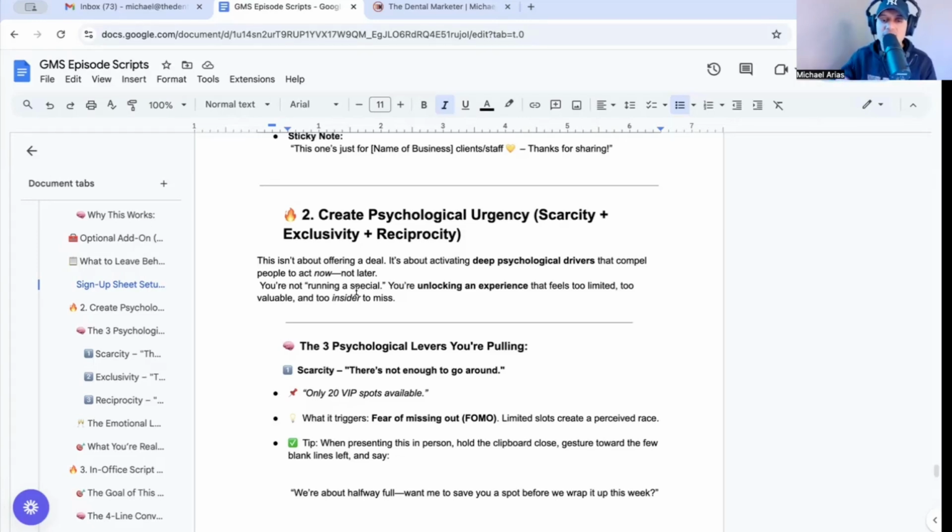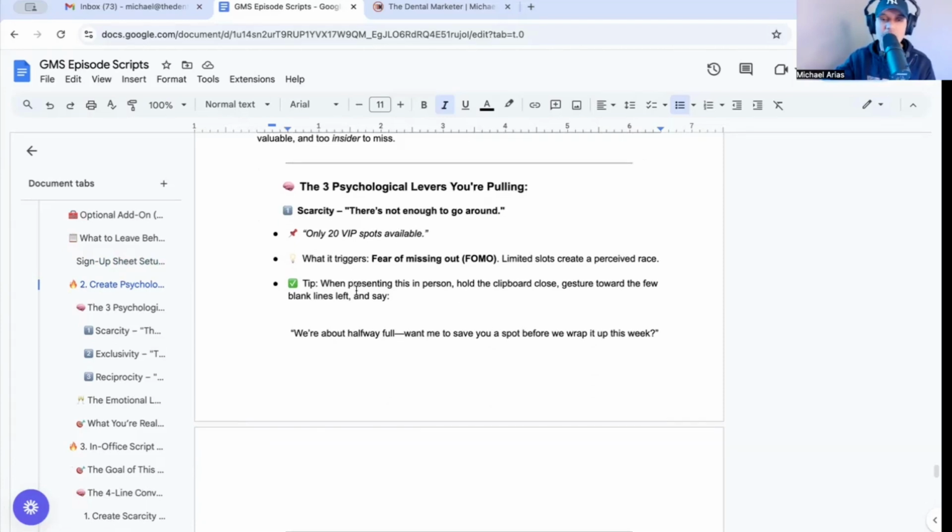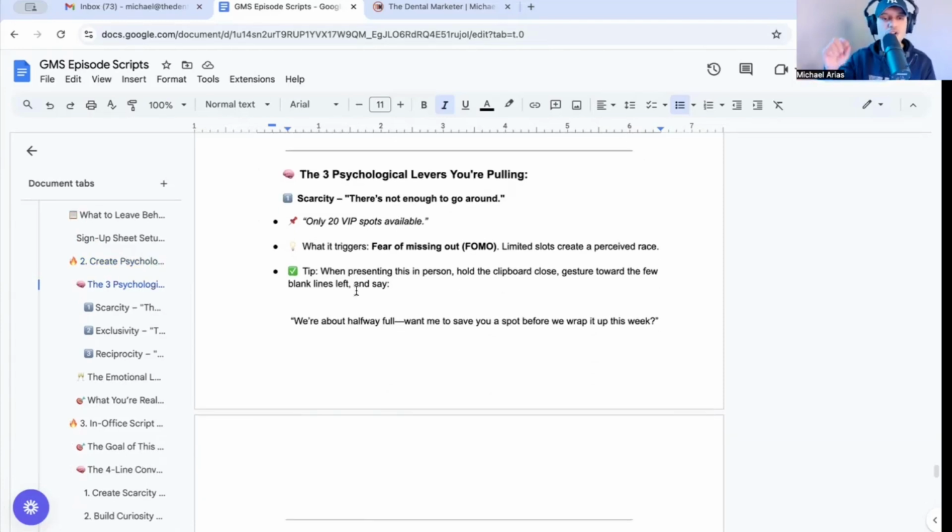Now, the 3 psychological levers you're pulling. Number 1, scarcity. That means there's not enough to go around. So you're going to mention only 20 VIP spots available. It triggers FOMO, right? Fear of missing out. So there's limited slots and that creates a perceived race. They're like, I've got to hurry up and sign up.